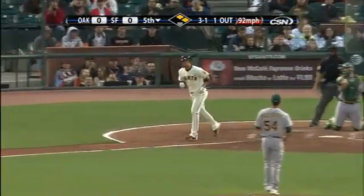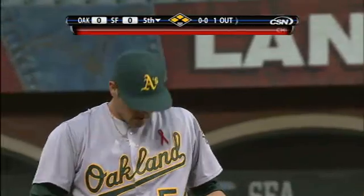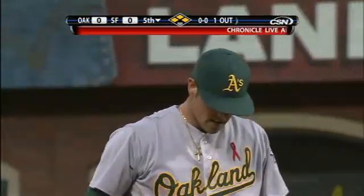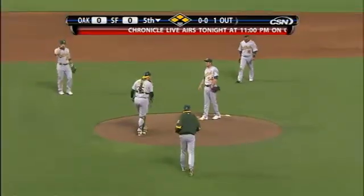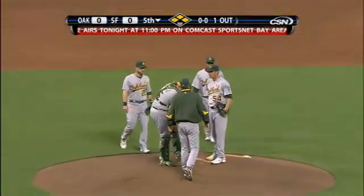And the walk. First walk. Now Lincecum is a guy that can hit a little bit. I mean, he's not the fearful Micah Owens, but he will put the ball in play.